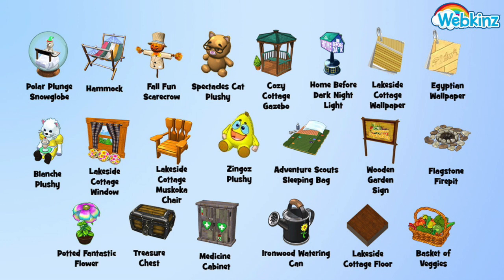So on the top row, the first one there, that Polar Plunge Snow Globe, that's only available from Webkinz Next, and you get that one for completing the Polar Plunge challenge. There's Home Before Dark Nightlight. That one's from an arcade challenge. Same with the Blanche plushie.